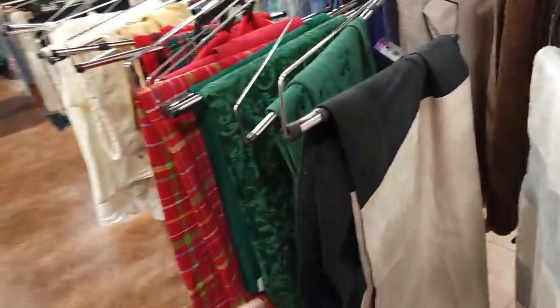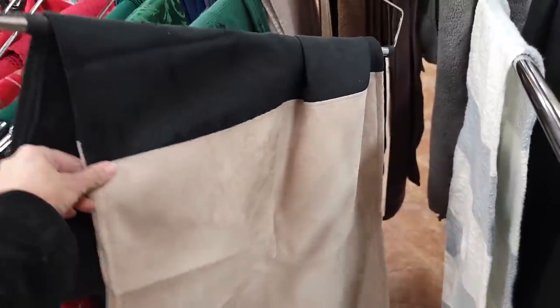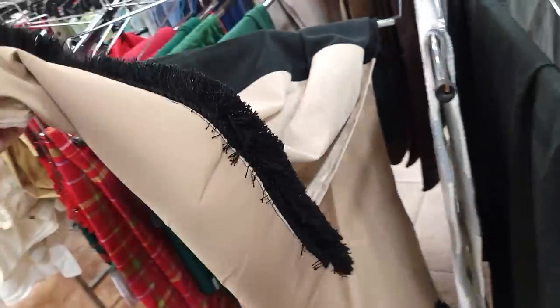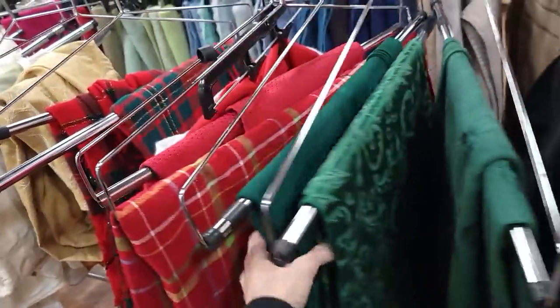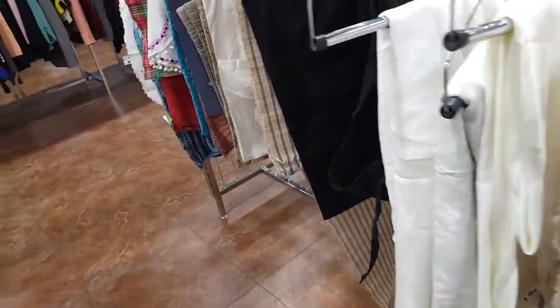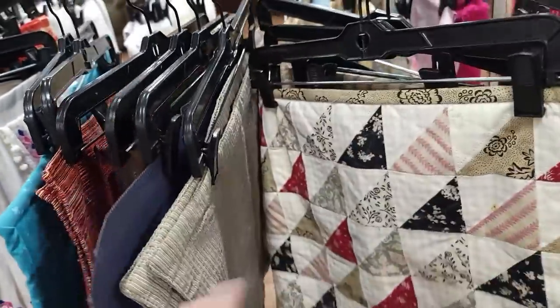And I'm going to look through, see if I can find some soft stuff for maybe wrapping some of this stuff I bought. This is like a suede. That's why I'm giving it another look. I'm not exactly sure what its purpose is. It's odd. It's just odd. Ah, some nice Christmas tablecloths. But I'm not picking those up today. I've got several stocked away for next year already.